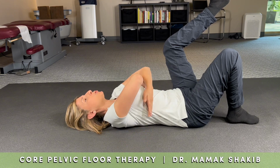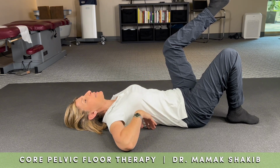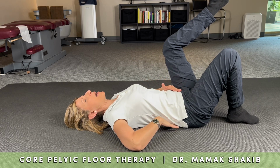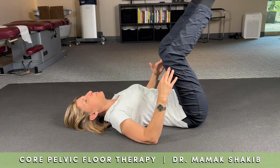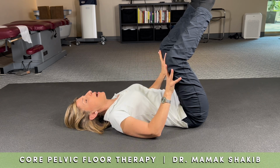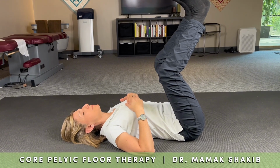So you want to make sure that your abdominal diaphragm is nicely snugged against the floor. Your pelvis, that gap is closed, and now I can bring this up. Now your job is to hold this position with the gap closed. Your legs are outward, your ankles are flexed, and you just hold it up.